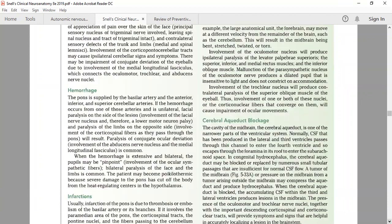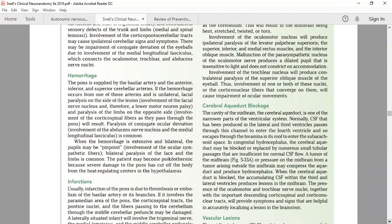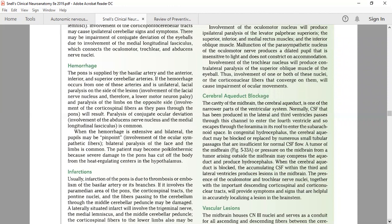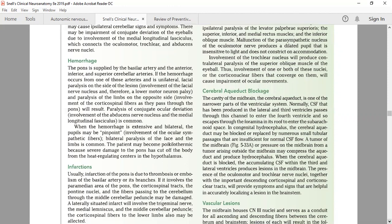So second, hemorrhage. The Pons is supplied by the basilar artery and the anterior inferior and superior cerebellar arteries. If the hemorrhage occurs from one of these arteries and is unilateral, facial muscle paralysis on the side of the lesion, involvement of the facial nerve nucleus and therefore a lower motor neuron palsy, and paralysis of the limbs on the opposite side, involvement of the corticospinal fibers as they pass through the pons, will result.